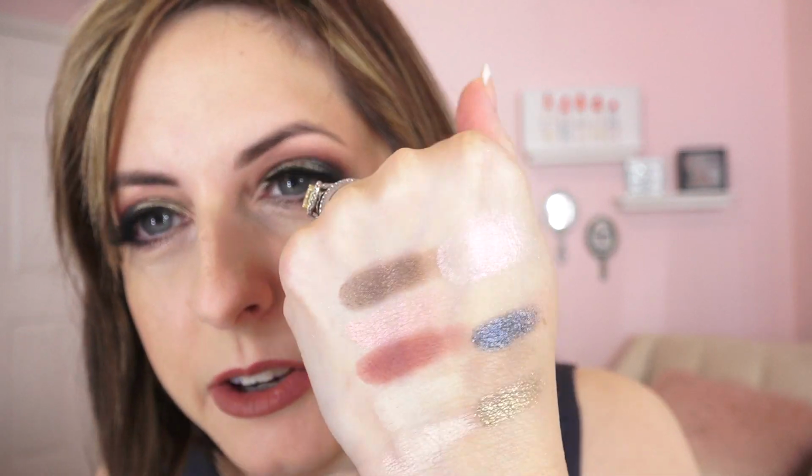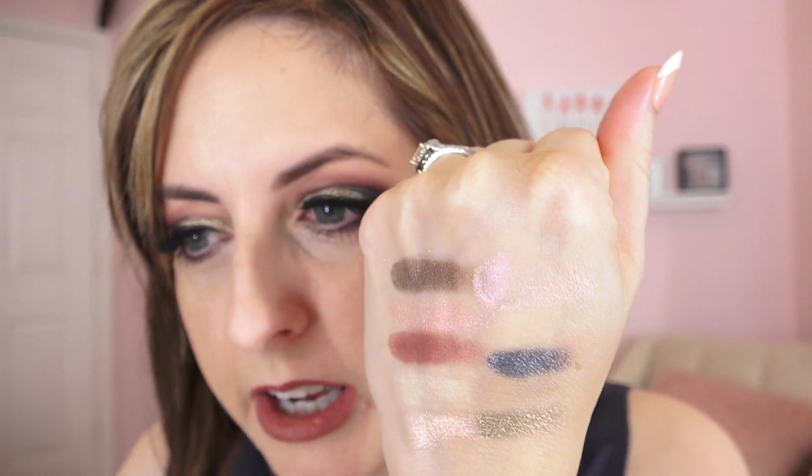So I like a lighter highlighter. I like a lighter highlighter on my cheekbones. It just gives me more, I don't know, more pop and more definition. It's pretty, but I don't know. It's not really my kind of highlighter.